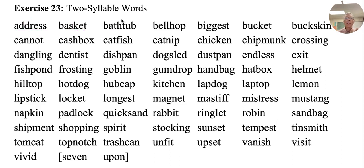Very good. Next we have bathtub. You take a bath in a bathtub. Bellhop. We don't have many bellhops anymore, but in the elevators years ago, there used to be a gentleman that would operate the elevator and take you up and down. Next is biggest. Who is the biggest boy in your class?